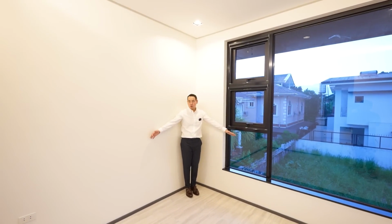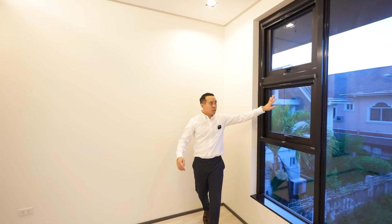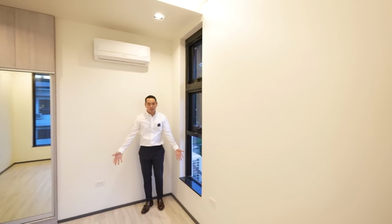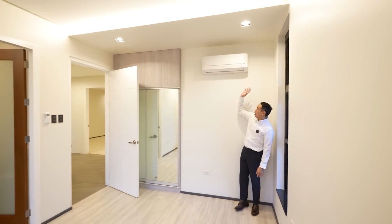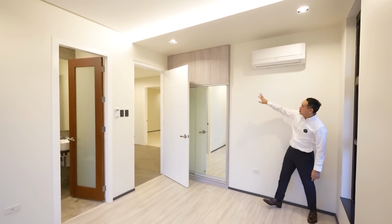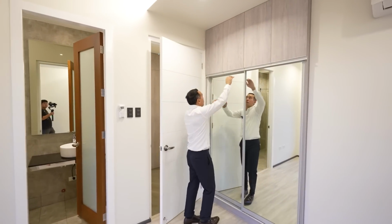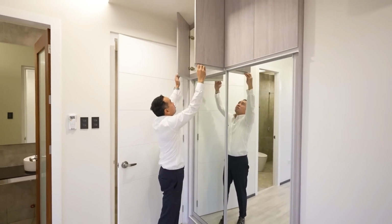So this is a corner room. That's why you have windows here and on the other side also. And you have your split type air conditioning unit and mirrors and storage as well. Even storage up to here.